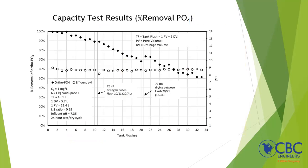Go ahead. And then in a laboratory, we had a system set up where there was testing done with a 1 milligram per liter solution of orthophosphorus. What we would do is we would have 24 hours of aggregate wet, and then we dry it for 24 hours. And we do that repeatedly until the removal rate of orthophosphorus reached roughly 50% per weight. And that's what the diamonds are illustrating. As you can see, every 24 hours on, off, you lose a little bit of potency, until we got down to that 50%.